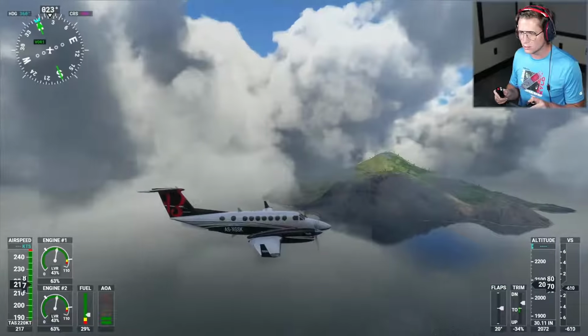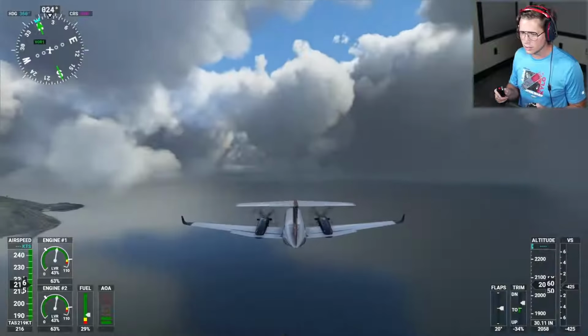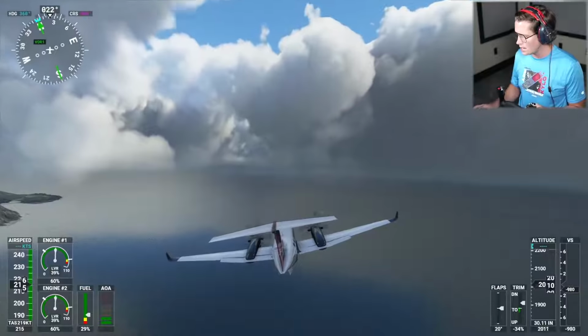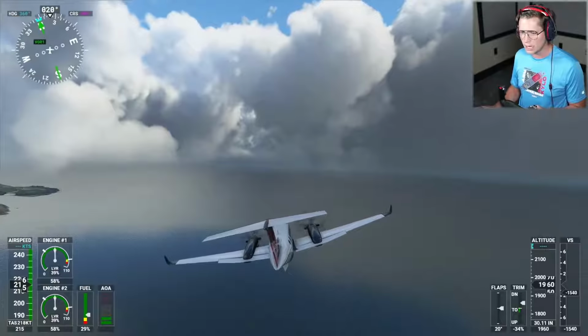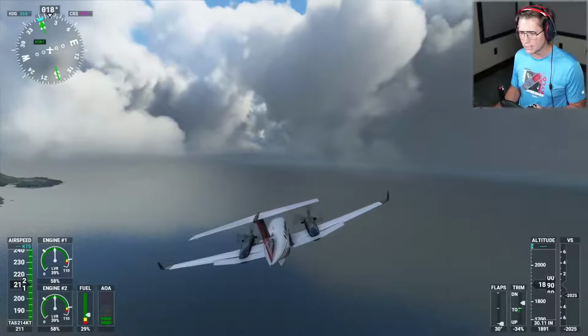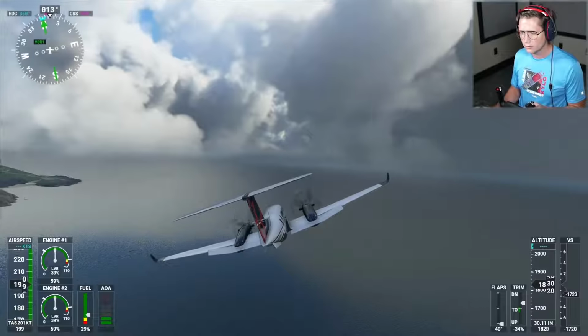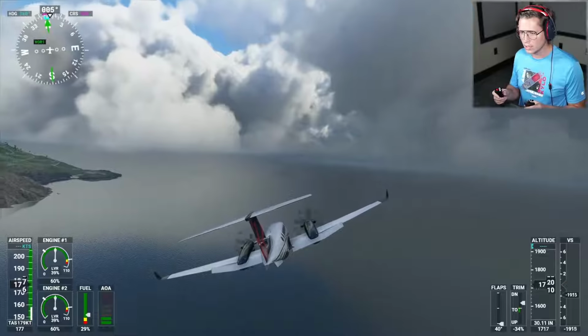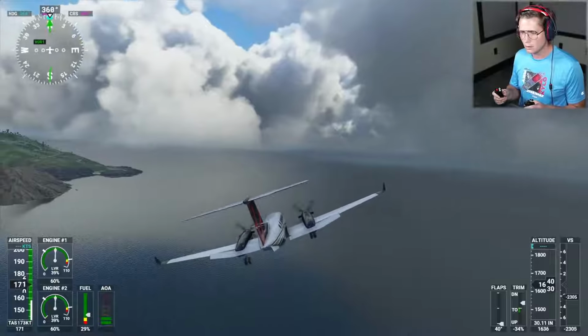This is gorgeous. Haven't really used much in terms of clouds so far in this game, so this looks good. All right, I'm gonna go ahead and put the landing gear down, and I'm gonna put our flaps down for landing. Landing gear going down. Beautiful work.